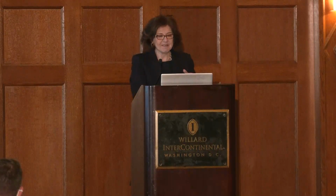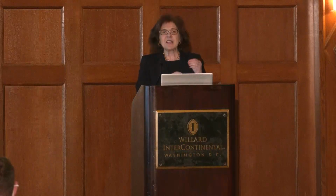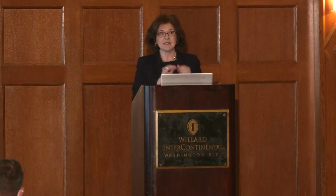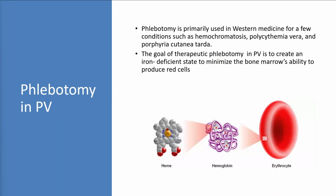In fact, they even discovered that leeches could do the same. Now, thankfully, we don't do leeches anymore. But more rational people, Virchow, Pasteur, and Koch, ultimately looked at the data, the scientific evidence, and said, wait a second here, maybe you don't need to use phlebotomy for everything, but nevertheless, it is still utilized in certain disorders, hemochromatosis being one, PV the other, porphyria cutanea tarda is the other entity.